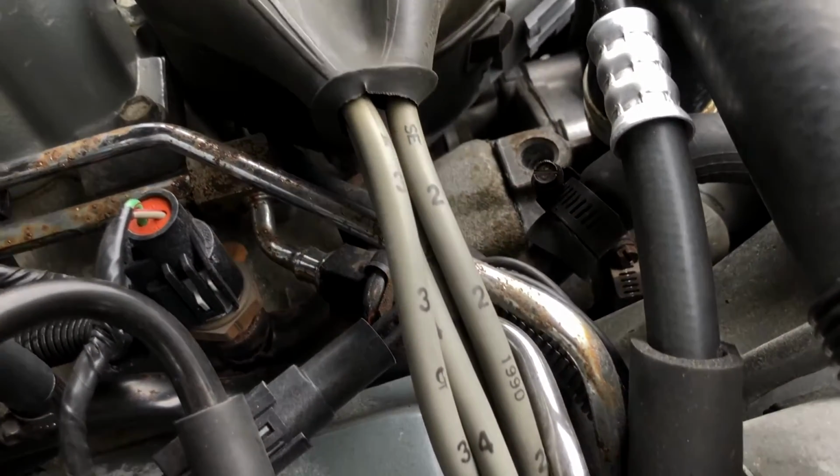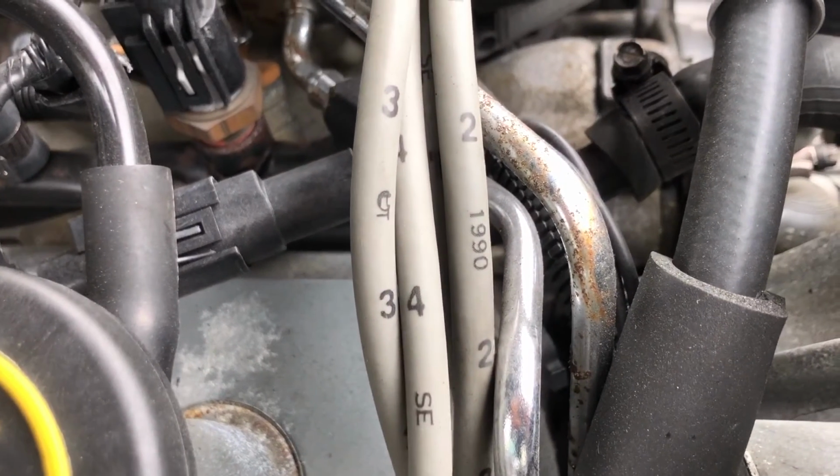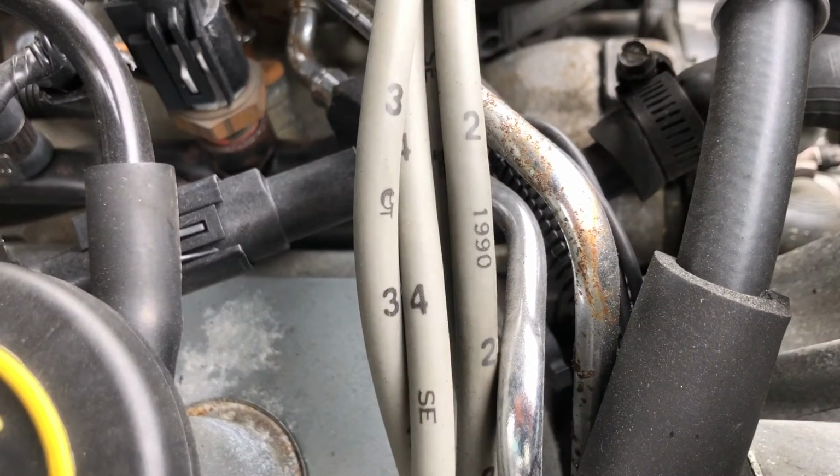Ford put a date code on the spark plug wires on Fox Mustangs, so if the wires match the year of the car, they're likely original, or an owner went to a lot of trouble to find some originals to put on the car.